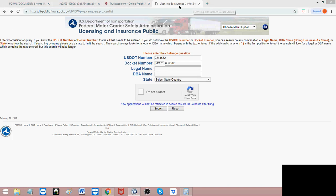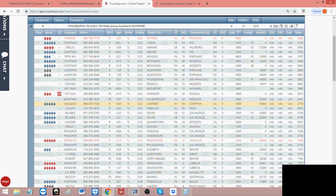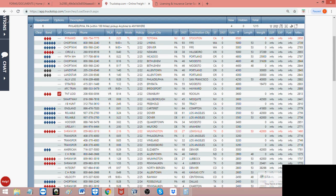So, but let's go back. Let's go to our, that was a reefer. Let's do a flatbed example. Are there any questions so far before I move on to the next equipment type? If you can unmute yourself, go ahead.